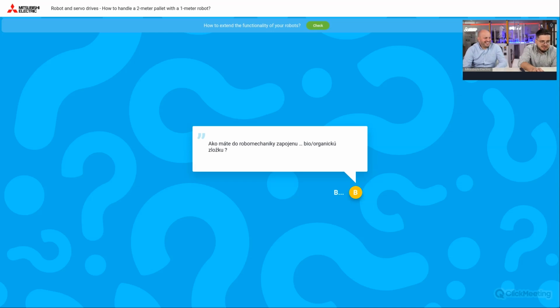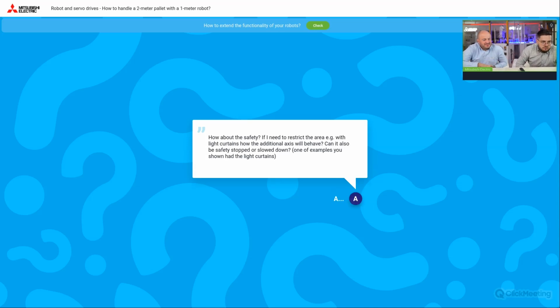Okay, thank you, botmaker. This is from Slovakia. I see one more question, but currently in chat, not in Q&A mode, so I will read it. How about safety? If I need to restrict the area, for example with light curtains, how will the additional axis behave? Can it also be safety stopped or slowed down? One of the examples you showed had light curtains.